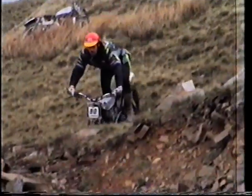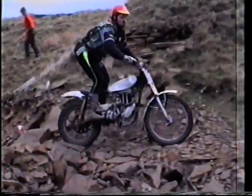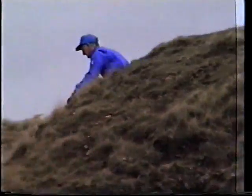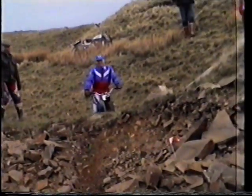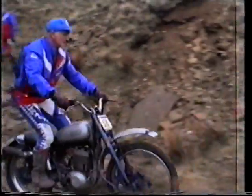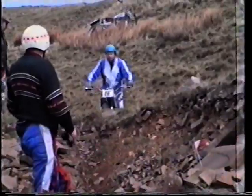Here's a man that rides in the special class with those front forks fitted to this AJS. Dave Elrington. Here's a Yorkshire Classic Club regular, Keith Blackburn. Well, section here taking its share of dabs and twos.